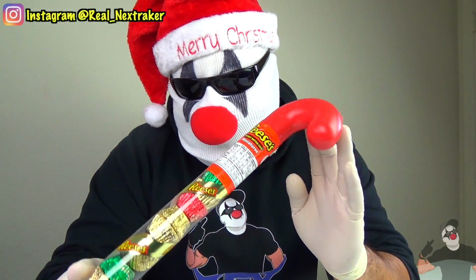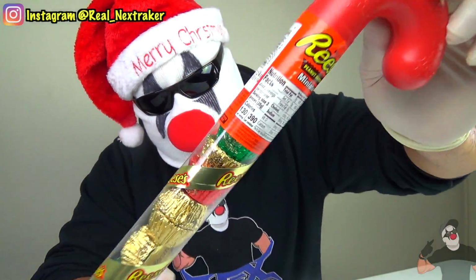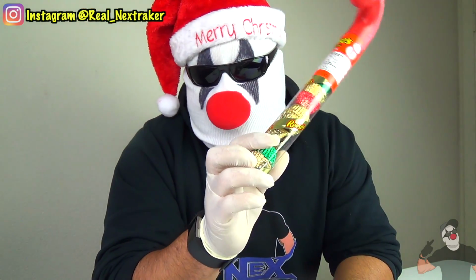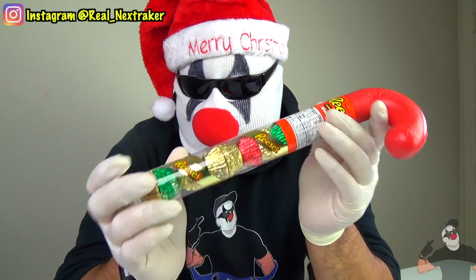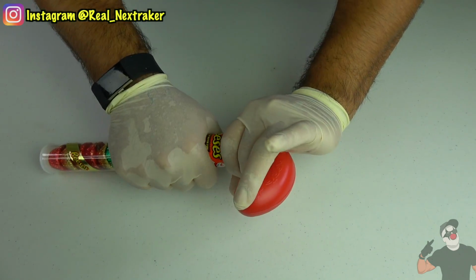These plastic containers shaped as candy canes are very popular during the holiday season because they contain candy such as Reese's peanut butter cups, just like the ones you see right here. So if you were to take this into class, your teacher might suspect something. So the best way to sneak these into class is by dressing it up as a Christmas present. Oh, and by the way, to open this up, all you have to do is twist off the plug.